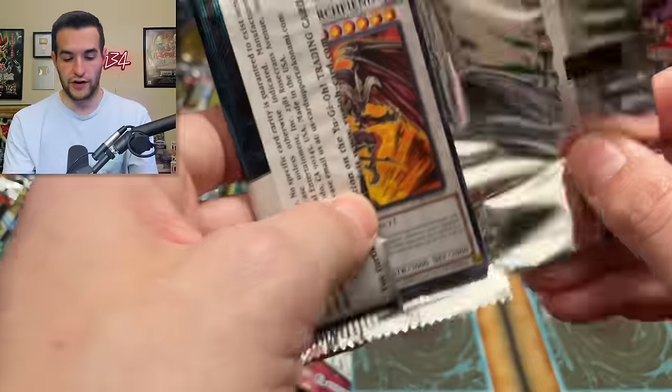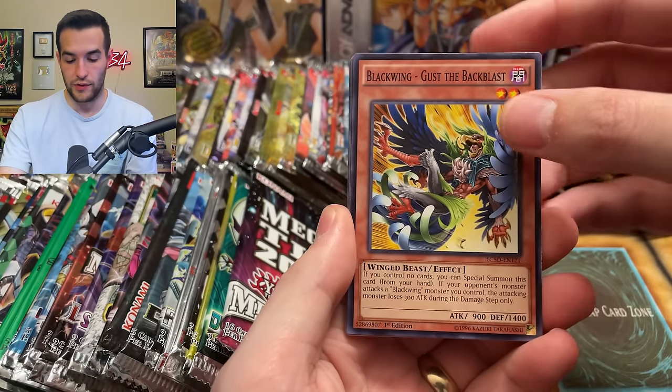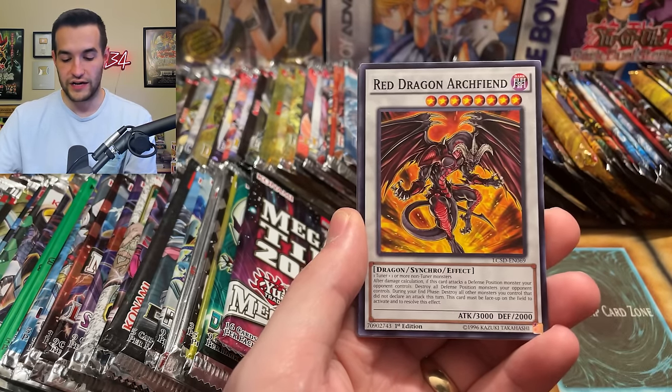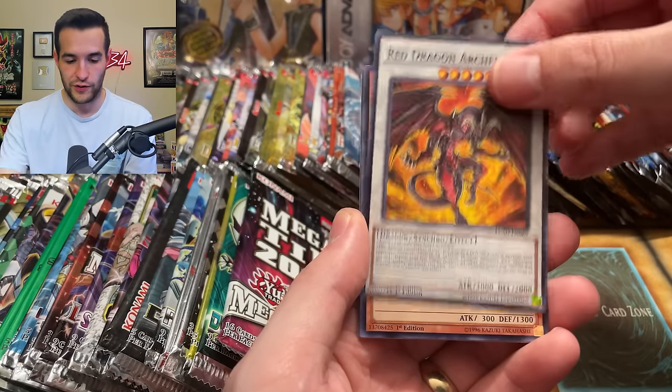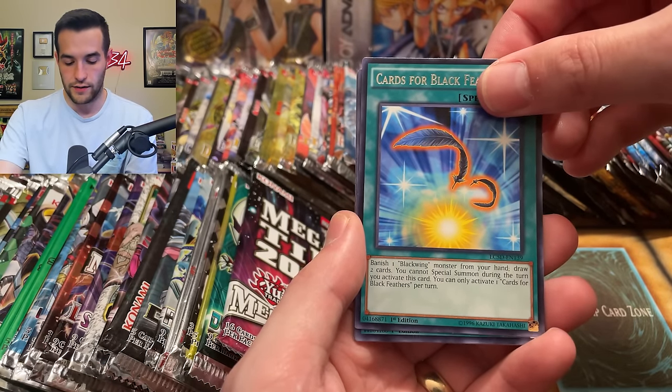Legendary collections are very solid for value. Let's see if we can get some value out of these. We have the Blackwing Gust, the Back Blast. I think that's the funniest name ever. Blossom Bombardment. Red Dragon Archfiend common. We've seen two of those so far in the opening. Flare Resonator, both commons. The cards for Black Feather. What will we get here?